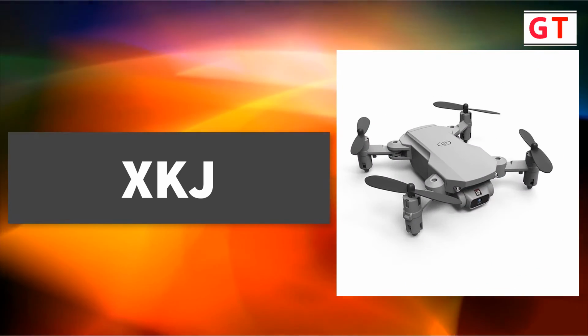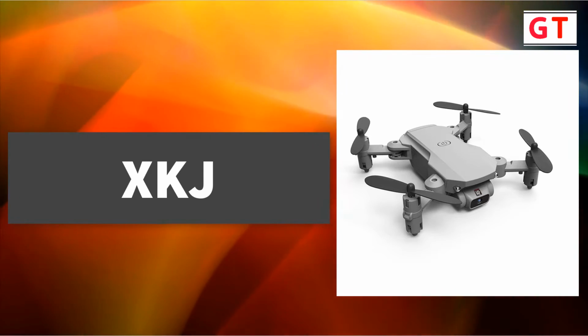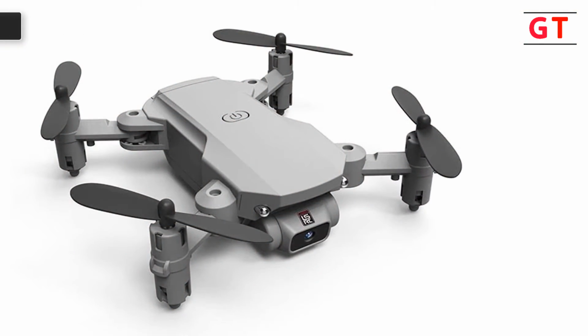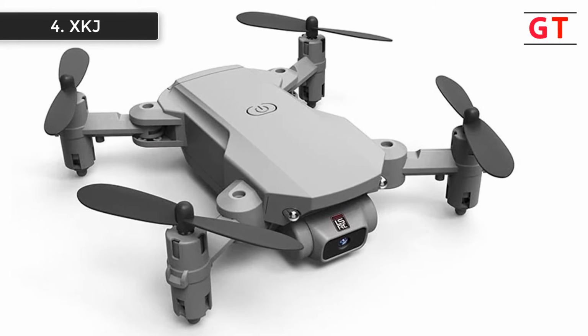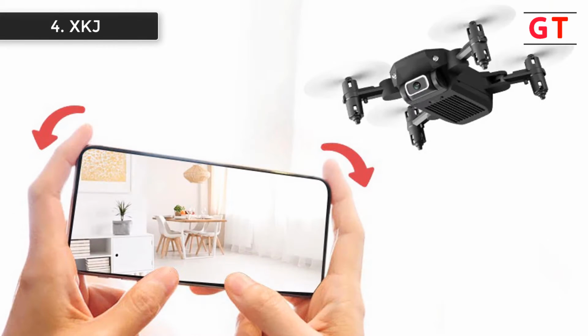XKJ new mini drone with camera. Brand name, XKJ. Model number, LS Mini. 4K 1080p HD camera pixel. Folding drone body only 8 cm. Easy to take by only one hand. Match with official storage bag. It is more convenient to carry when you travel.